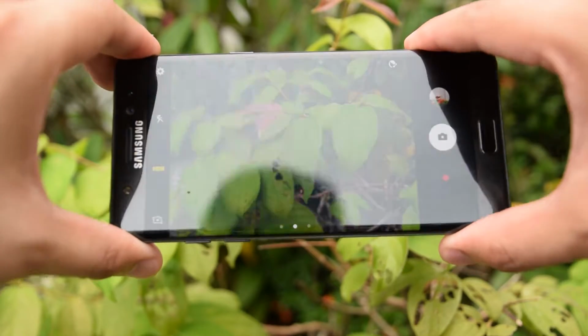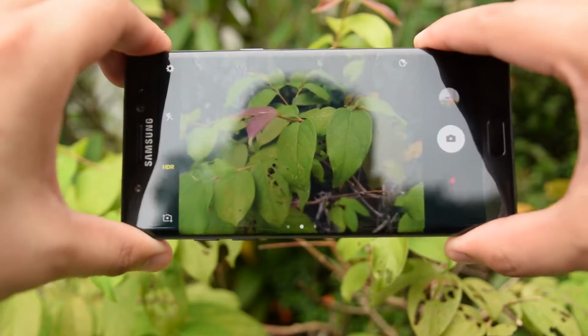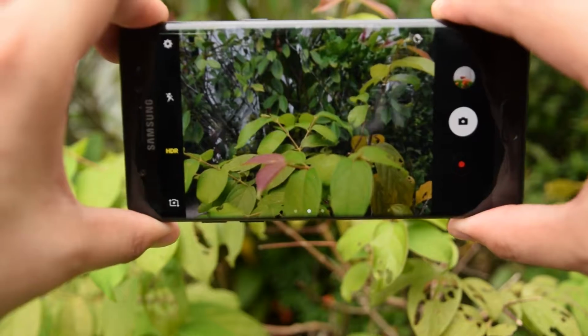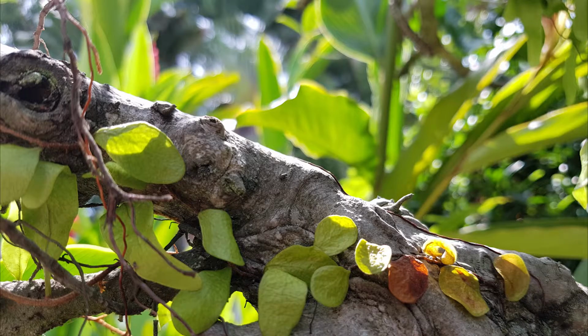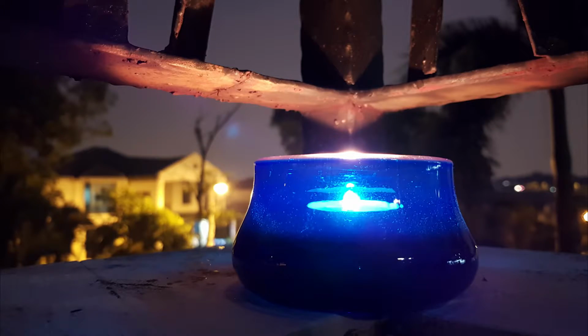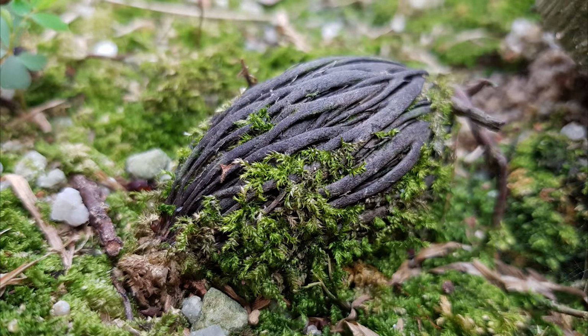Even though the Note 7 on paper should be all and the same compared to the S7 and S7 Edge, in practice the image quality came out differently on the Note 7 in a very good way. Images seemed sharper and the noise processing was a little less aggressive as well, though that could be due to the more fine-tuned processing in the Note 7.